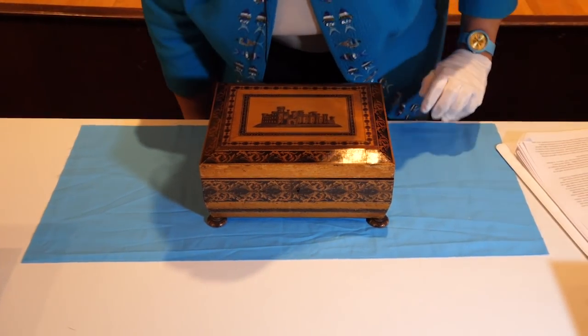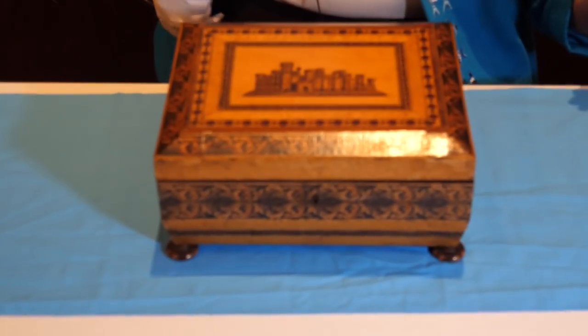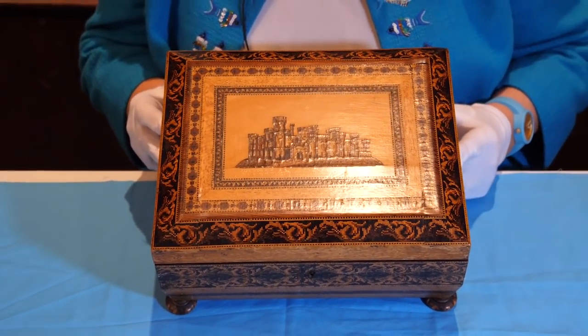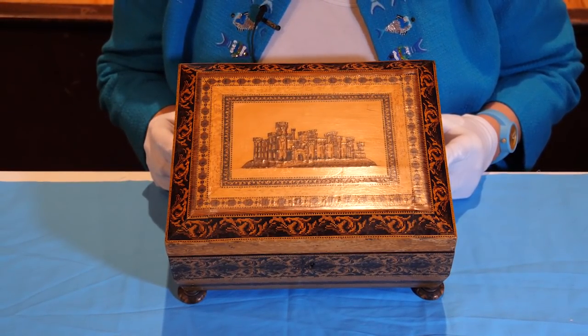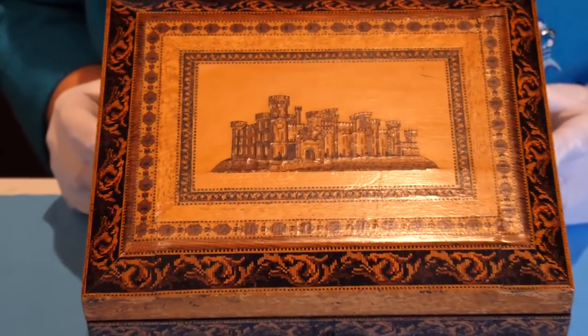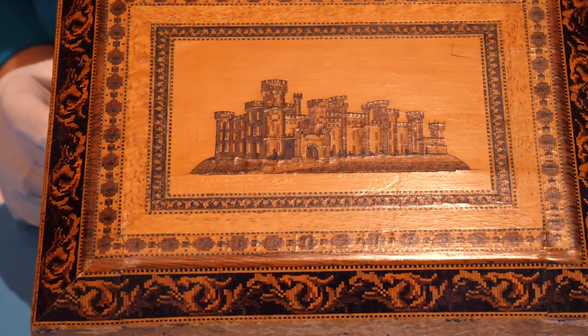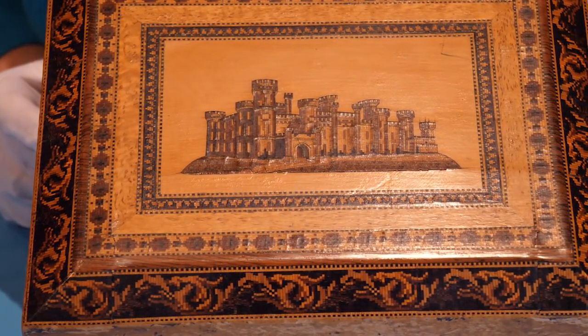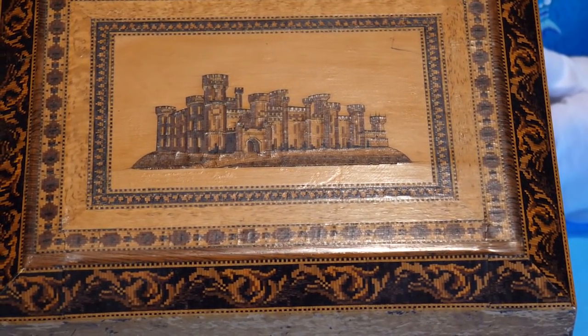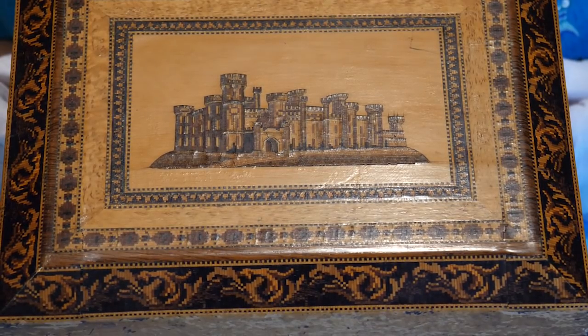Tunbridge is a type of woodwork in which a lot of inlay is done. So there's mosaic inlay. And the castle that is on this is Eridge Castle, which unfortunately was demolished in 1937. This piece was made in England circa 1800, probably shortly after the time the castle was rebuilt by the second Earl of Abergavenny, in the then fashionable Gothic revival style.